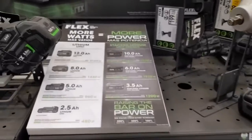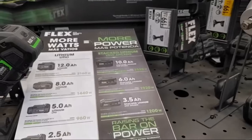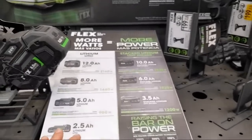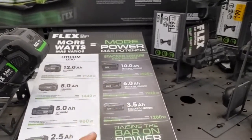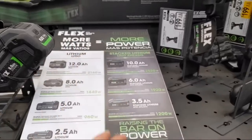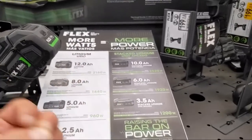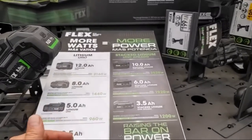I think that with the power stack and stacked lithium cells, what they're going to do is bring the cost of lithium down. You're going to get more affordable batteries. I think as this normalizes, you're going to see better batteries, and I think you're going to see cheaper batteries. I think this is going to be great.